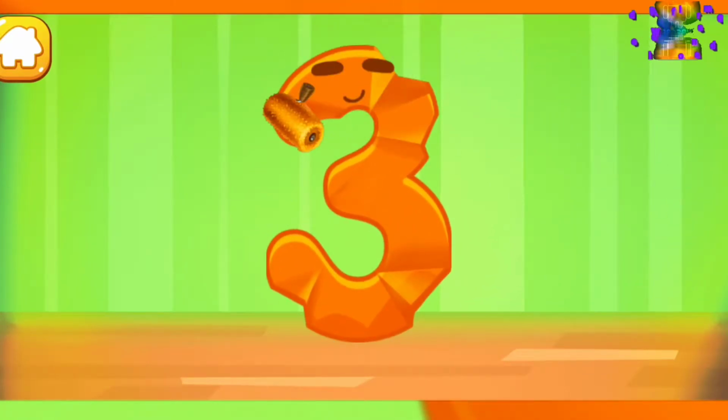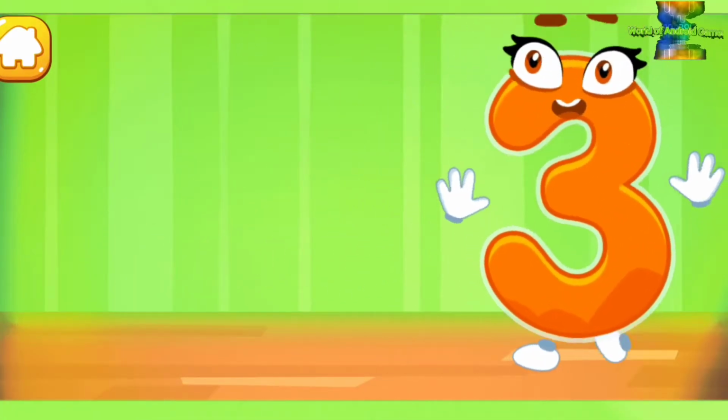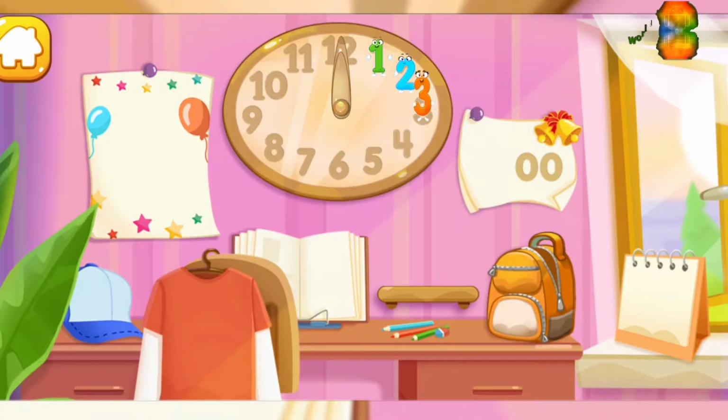Iron the number three. Keep it up. Put the number three in its place. Thanks for the help.